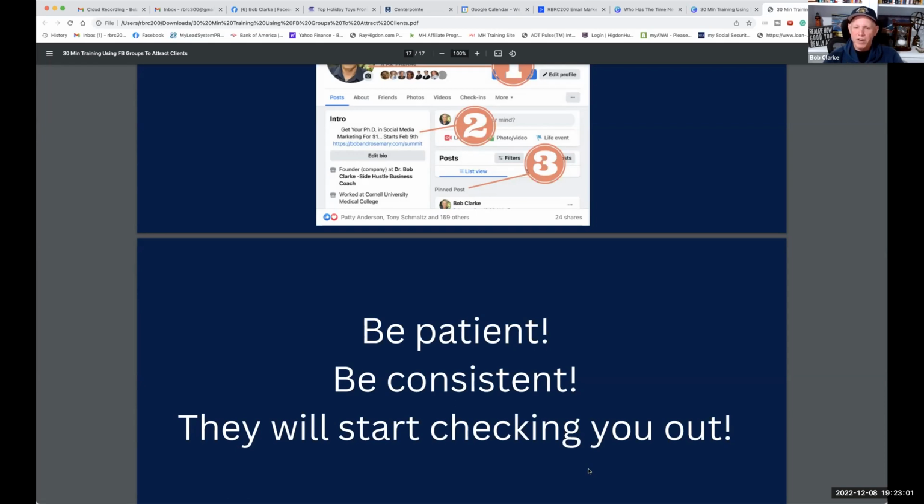Because when you do this strategy over time, and you're consistent with it, and you're posting value, and if you're studying marketing, you probably know a lot more than other people know. So just share some of that knowledge. And what you'll see is people start coming to your profile. You'll see it. And then you'll know it's working.